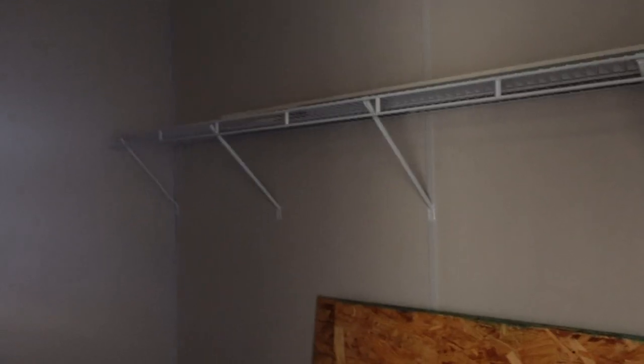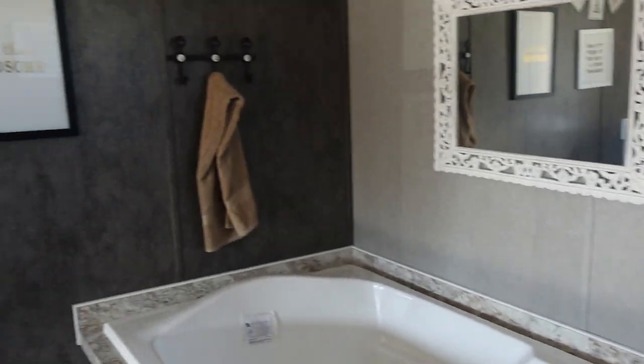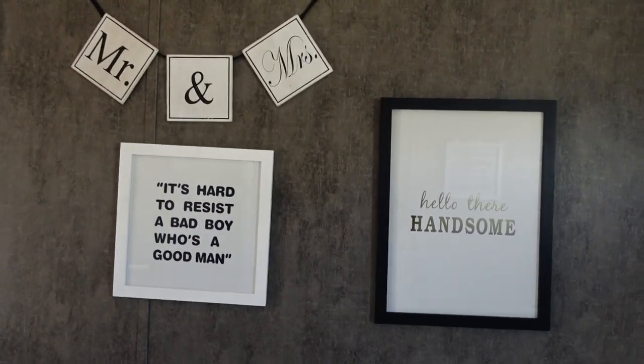And then around this corner is the master walk-in closet. Look how big that closet is, you guys. Really nice. Huge closet. I love, love, love this.